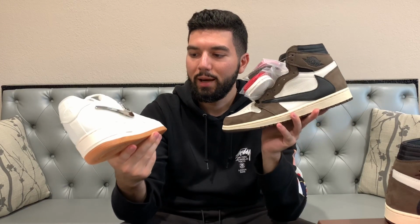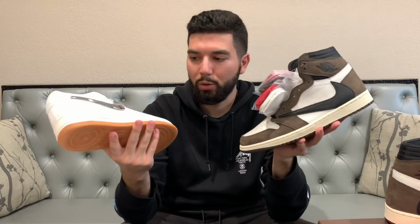Now let's talk pricing. If I had to pay resale for one of them, obviously retail wise, I'd go with the Travis Scott Jordan 1s. It's like a $25 retail difference, really not that much. But if I really wanted to get one Travis Scott collab and I was choosing between these two, then resale wise, again, my size in these would be about 900 and these is about 600, so $300 is a pretty big difference.